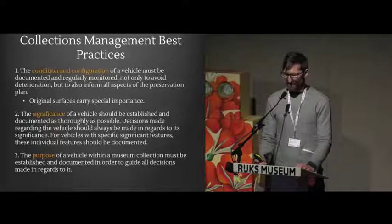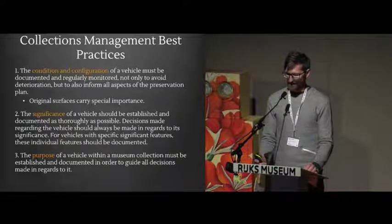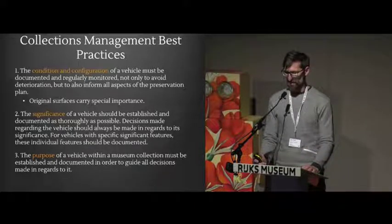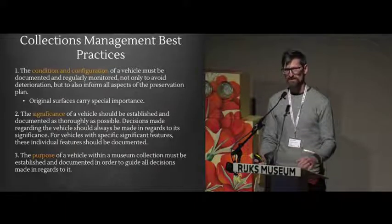And then the third strand is an assessment of the purpose of the vehicle within the museum's collection. What does the museum intend to do with this vehicle? Is it going to be on static display in a diorama, or will it be included in demonstration events? Is it primarily a tool for education, or is it a historic artifact to be preserved unchanged?